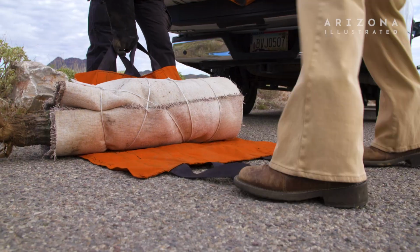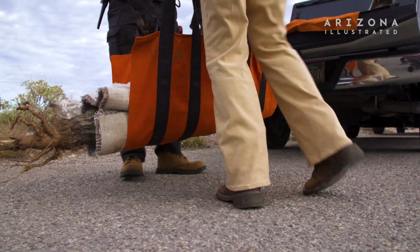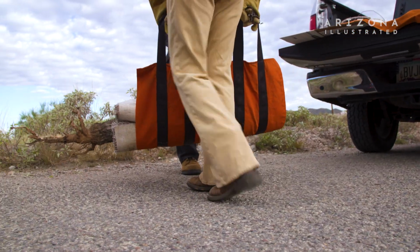Shall we? So it's really cool because I'm looking at these saguaros in my pickup truck this morning and saying, hey guys, wait until you see what your new home is going to look like. And it really is spectacular.